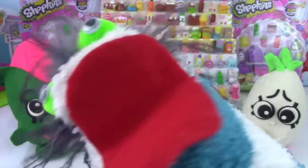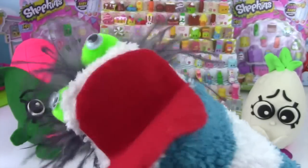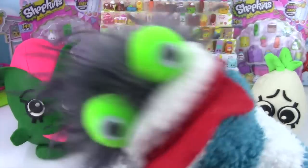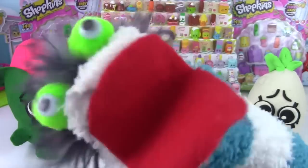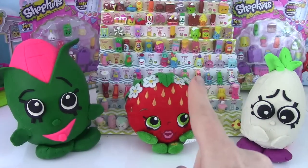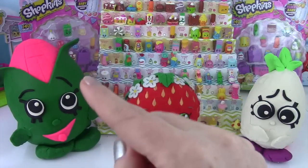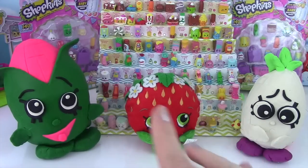So, guys, we're gonna open up two 12 packs of season 2 Shopkins, and we're gonna open up these Play-Doh egg Shopkins and see what's inside! Ooh, there's so many surprises! Okay, Miss Hands, I cannot wait! Open them up! Hi, everyone, and welcome to the Fizzy Toy Show! We have another big ol' Shopkins show for you today! We're really trying hard to finish up our Season 2 collection. So we're going to open up two 12 packs and two of these surprise eggs and see what's inside!